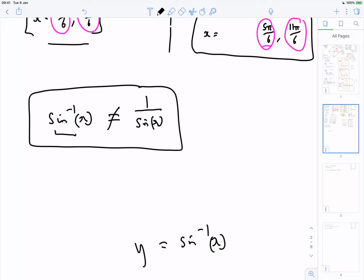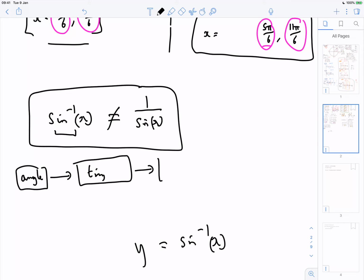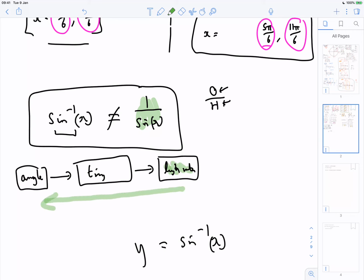One of them is undoing a trig. Because essentially what a trig is doing is I've got an angle as an input, and then I apply my trig function and it spits out a length ratio. Sine is opposite over hypotenuse. That's a ratio of lengths. It's the opposite length over the hypotenuse length. The inverse trig does the reverse process. It takes a length ratio and it spits out an angle. Sorry, I've completely munged that up. The inverse trig is reversing this process. It takes a length ratio and spits out an angle.